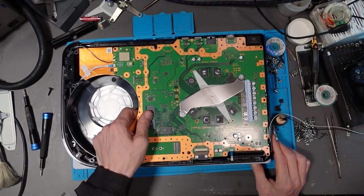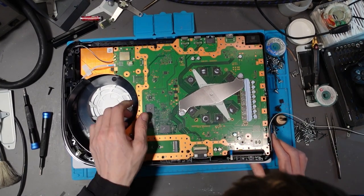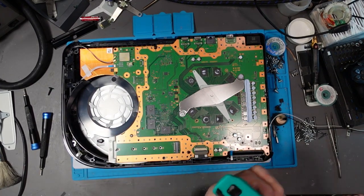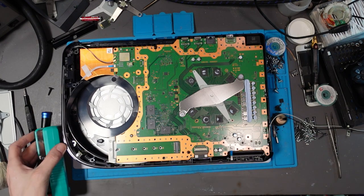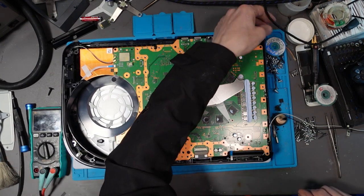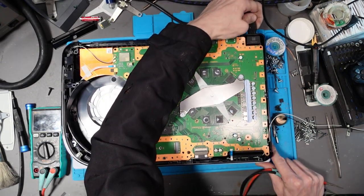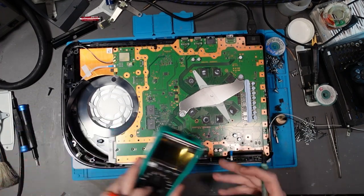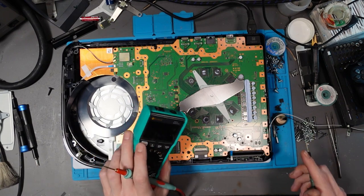Okay, so this is the first revision, EDM010, and this probably is going to suffer with one of those signature failures that we keep seeing. So let's see what's going on, shall we? So I need to plug this back in order to test for some voltages. Okay, there we go. And I'm going to go into voltage mode on my multimeter.